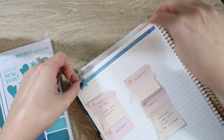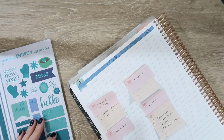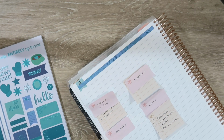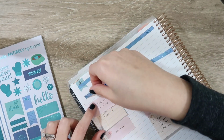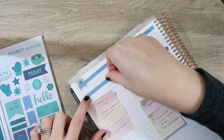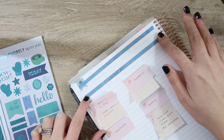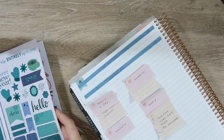I do something like this for my work planner, and I love how it turns out. So I'm hoping that I love it here as well. I feel like I have to make use of what I have, and these stickers are so pretty. It's like, might as well. I'm also going to use some Planner Kate stuff, some freebies that she gives. So I will add that as I am going.